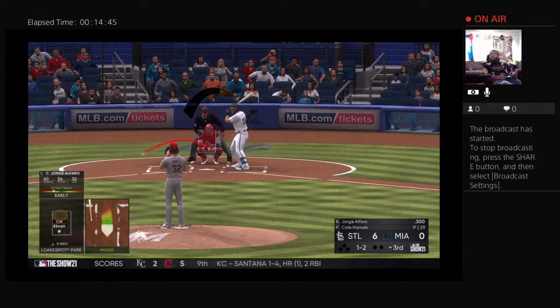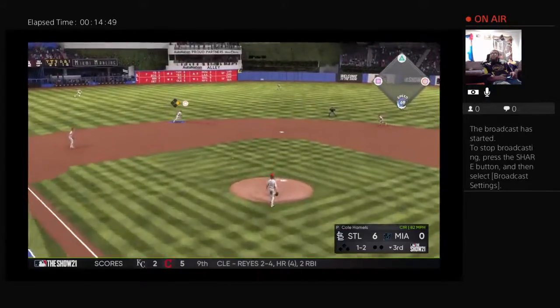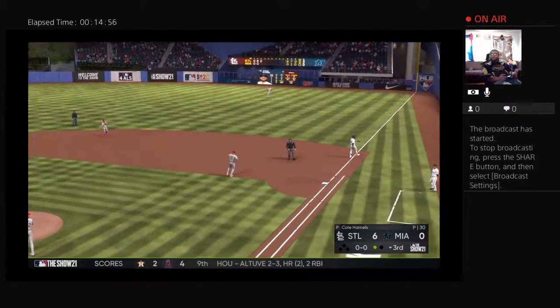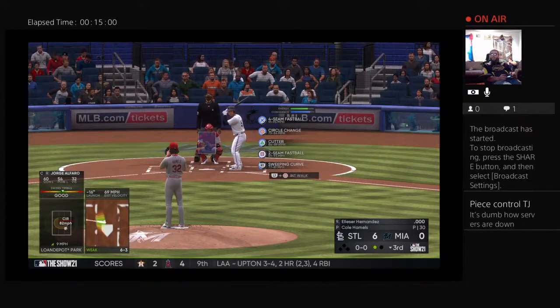Back at it. Here comes the 1-2. Ground ball sent back up the middle. Turner loves it, and that's the first down. Ready now is Eliezer Hernandez.